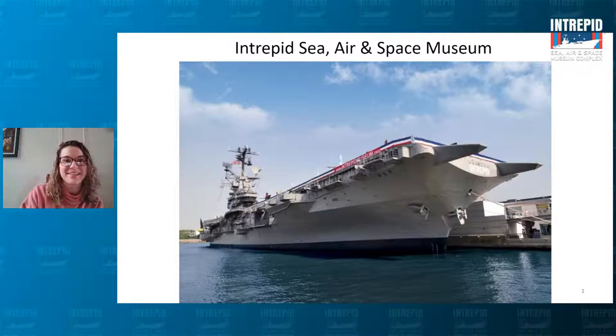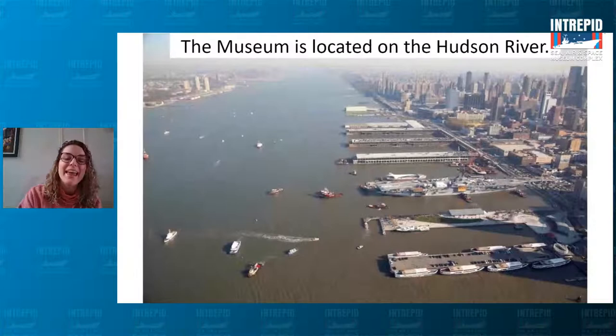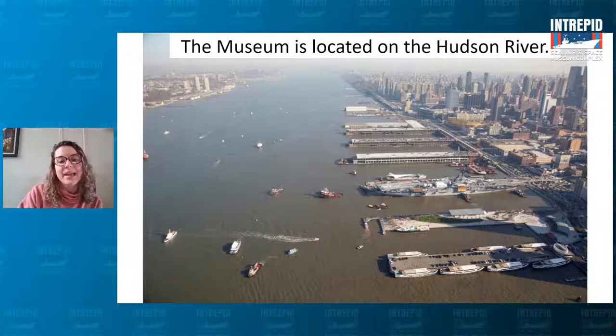All right. So we are located in New York City. We are on the Hudson River. So in this picture, if you look here, there's the Hudson. This is New Jersey over here. And then this is the west side of Manhattan. And if we look at all of our piers, we will see Intrepid. So I want you just to take a second and see if you can find Intrepid at one of the piers. And once you do, I want you to just point at it.